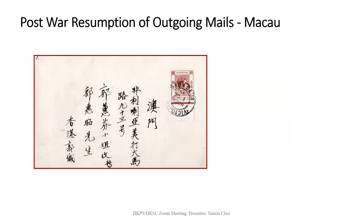After the war, I'm not going to talk about the first day of the opening of the post office with stamps, which is the 28th of September 1945, because I think I would spend maybe half an hour talking about it, because of all the Colonel Hong Kong stories behind. So I skipped that part.